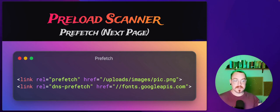Prefetch, this is for the next page. This is for a subsequent navigation. This is where you estimate that the user is going to navigate to a page or use something, and you want to fetch those resources proactively. There's rel prefetch. This is things like resources. There's also DNS prefetch. This is just that DNS connection. It's like a subsection of pre-connect. So just the DNS section of the like fonts. But this is like the pre-connect for the next page.